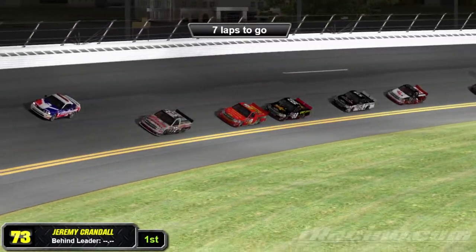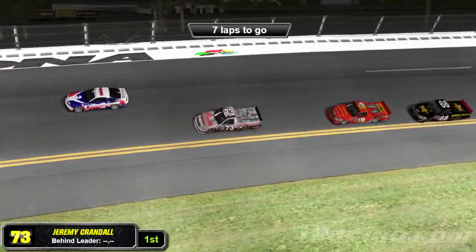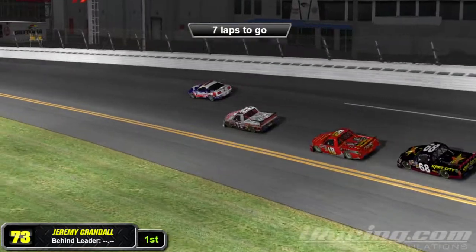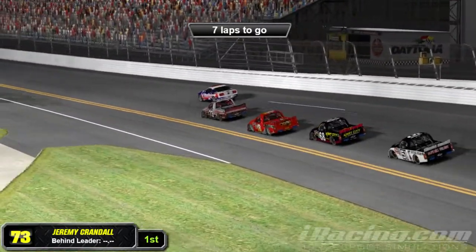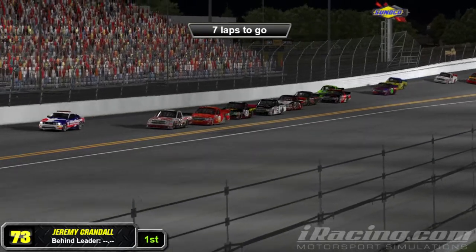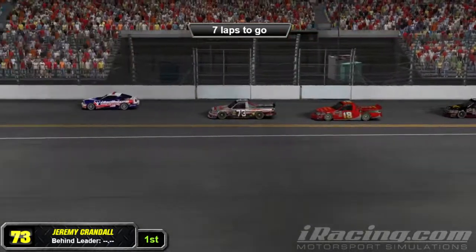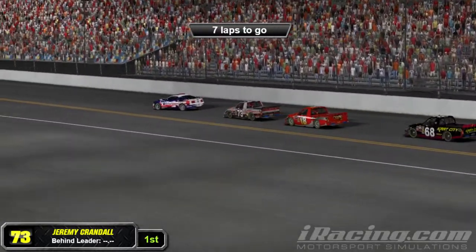Understand iRacing is working on multi-drivers in the same car where you can do endurance type racing and stuff. Not sure of all the different implications of what that might mean for us at All Pro Racing, but I'm sure we're going to have some kind of team racing going on.